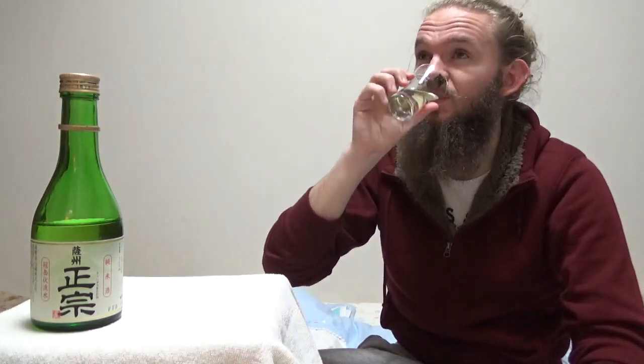So this is quite interesting. This is definitely one of the smoother and oily, sweet Junmais that I've come across. And this one isn't even a ginjo. A ginjo is usually milled down to 60% of the original size. This one is just a seishu, basically. So yeah, this gets a thumbs up from me. I really quite like this one, actually.